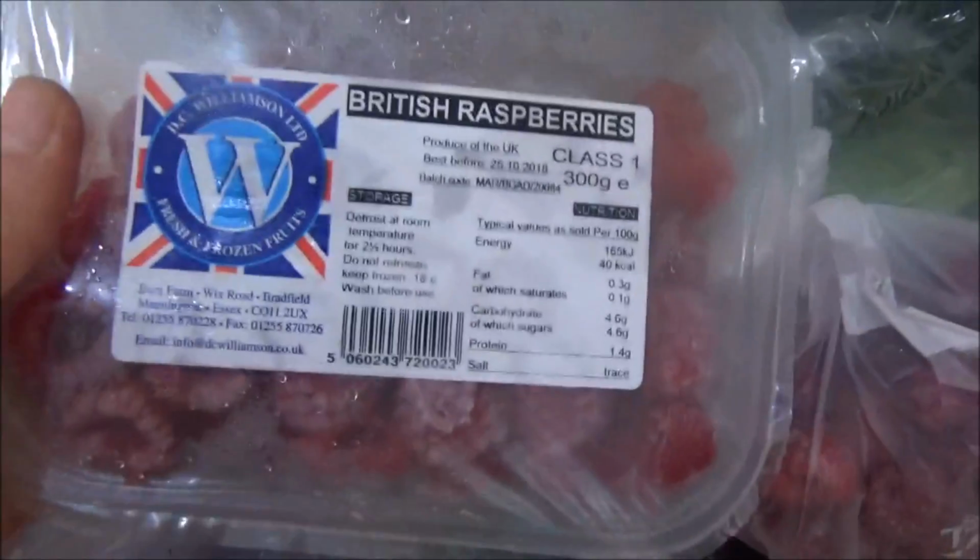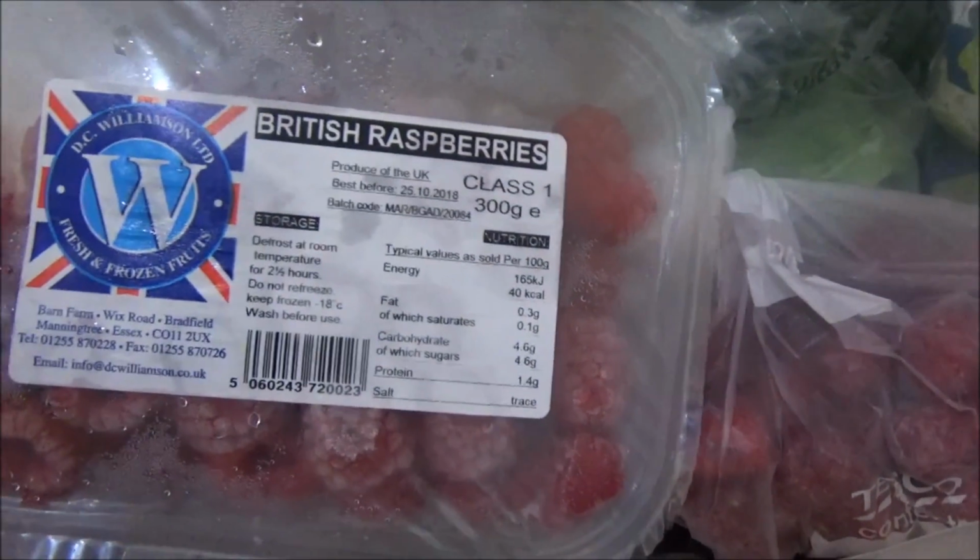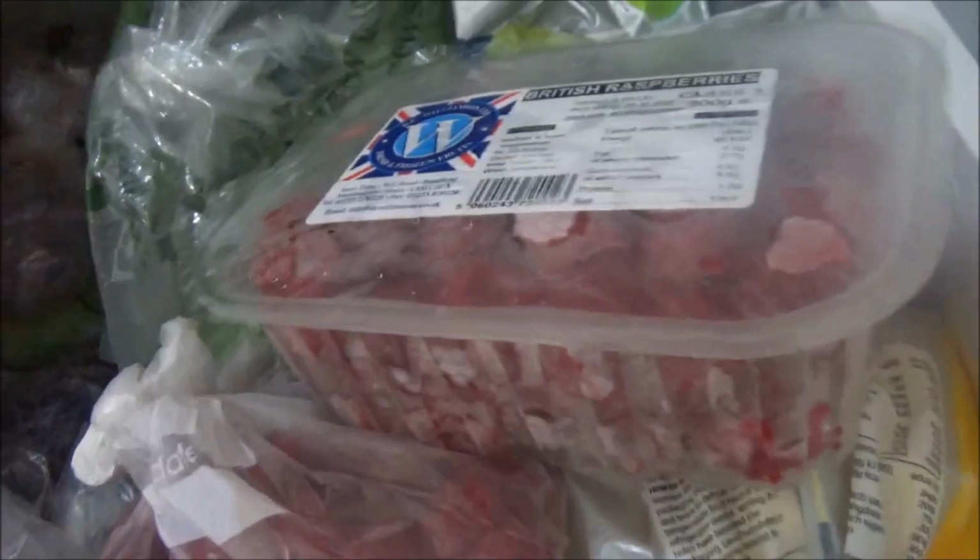And we have some raspberries, so they keep raspberries in the freezer and you just go in and pick them out, so that's always good. And then we have some Brussels sprouts just bought from Sainsbury's, and then we have some blueberries and blackberries. This is the same idea.